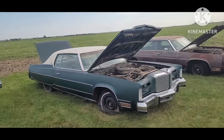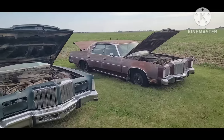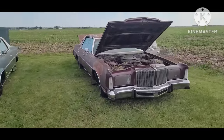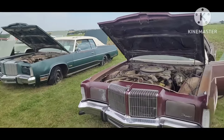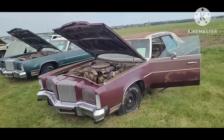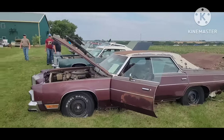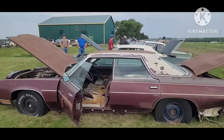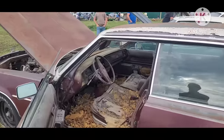A couple of these 74 through 78 New Yorkers. Two-door hardtop and a four-door hardtop. Kind of rusty in the back. Realistically, parts cars. These things, running and nice, struggle to bring in the 4,000 range. So ones like this that are this beat down.